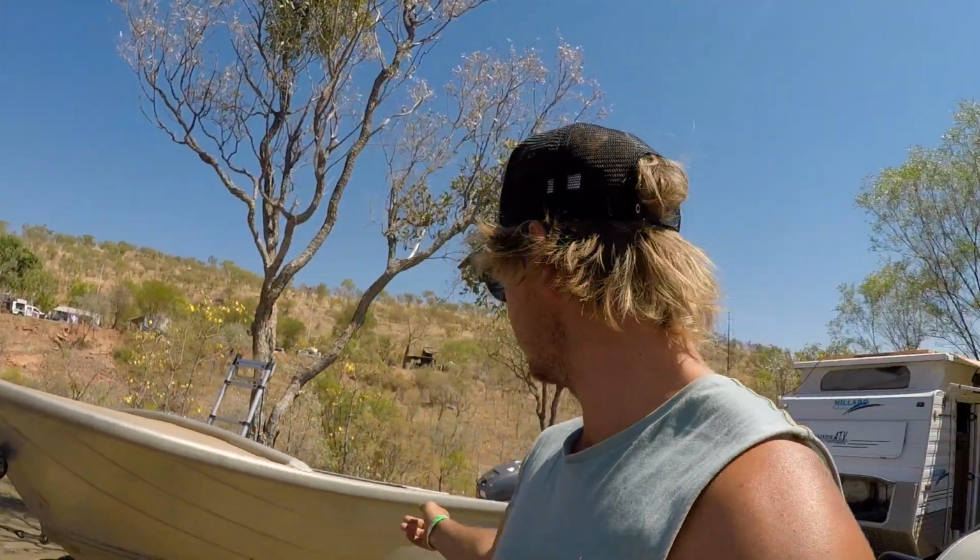There's a pretty awesome bar down there, and I think this place is probably most famous for the infinity pool that they've got. We haven't actually been in there yet, but we'll jump in at some point and show you that. It's pretty epic. But other than that, it seems like it should be pretty good in the water. We got the tinnies off, as you can probably see behind me. We're going in to do a bit of driving around Kununurra today, but I think tomorrow might be the day. We've got absolutely amazing weather here.